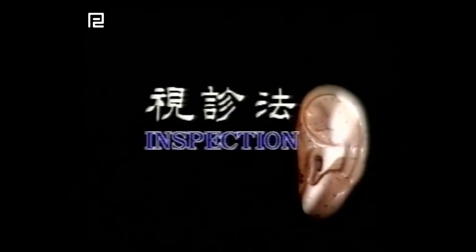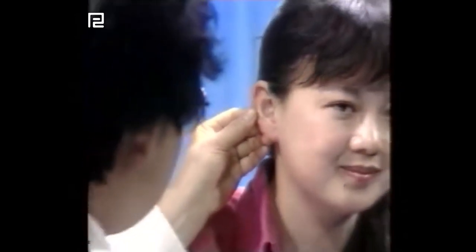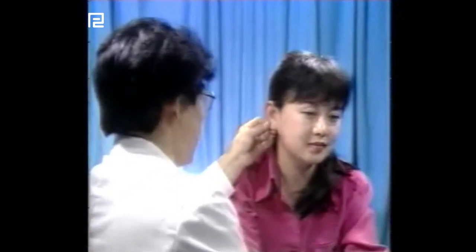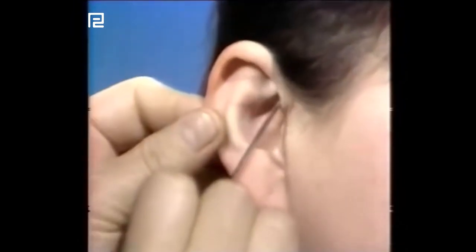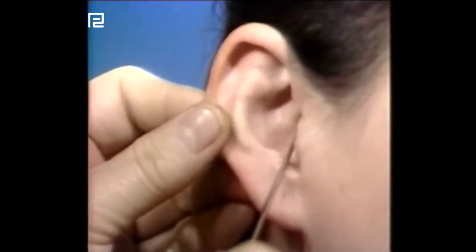Inspection. This is a diagnostic method done by directly observing the patient's ear. The doctor looks evenly at the patient's ear. Meanwhile, he holds the patient's auricle between his fingers and looks for positive reactions from the auricle's central to peripheral area and from the superior to the inferior area of the ear's surface structure.